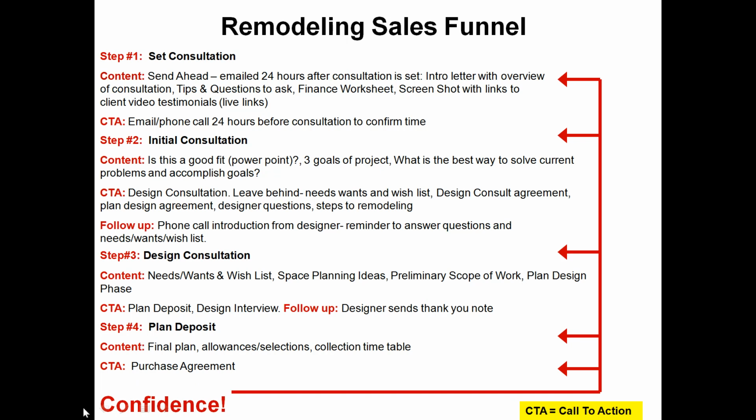Now you notice at the bottom here we have this little word called confidence and several arrows. We're going to talk about specifically injecting confidence builders through strategic locations throughout the sales funnel. Last week we talked about step one, setting the consultation. This week we're going to start with focusing on step two, the initial consultation.